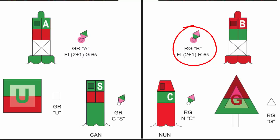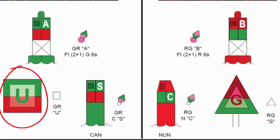So notice the difference in the lettering here. The first letter is the top color. Anytime you have green and red, it is a junction mark. That's the only time both green and red are used on the same mark. Now we have day beacons that are also green over red. So if I have a beacon, a pole standing in the water with a day board on it, and has this mark on it, green over red, it tells you it's a junction mark.